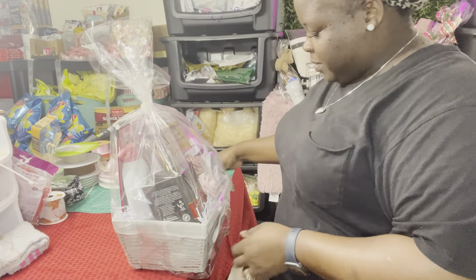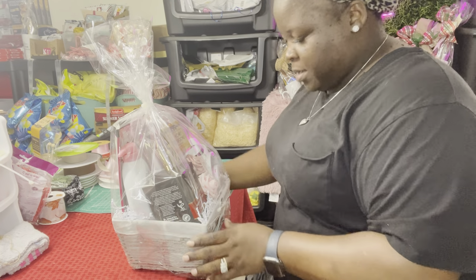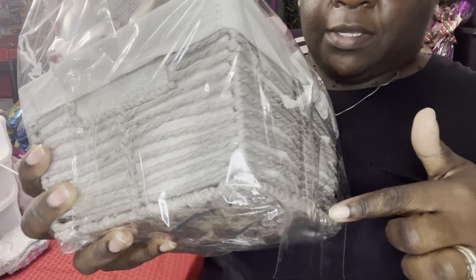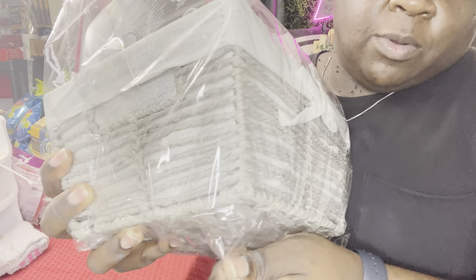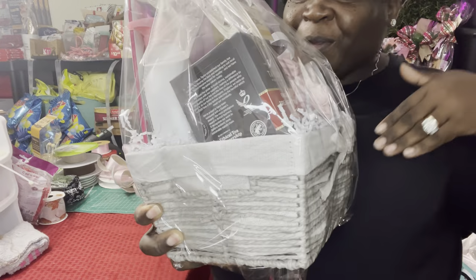So guess what LB is going to do? The same technique I just did in the bag. Take a piece of tape. Put it on the very edge. And then you basically just want to pull. And bam! It's moving out, baby.